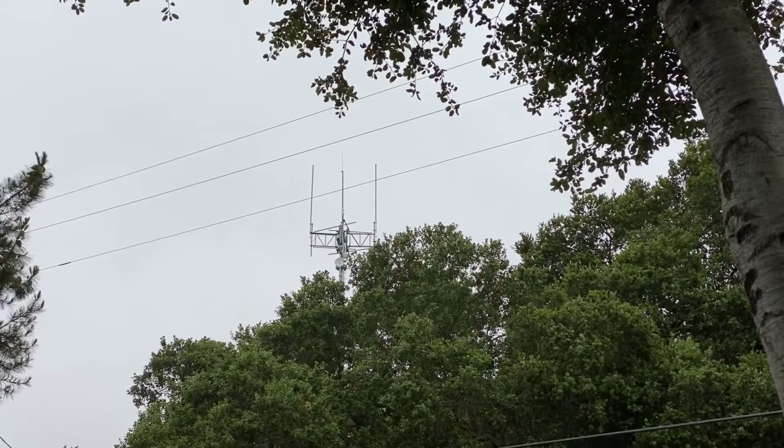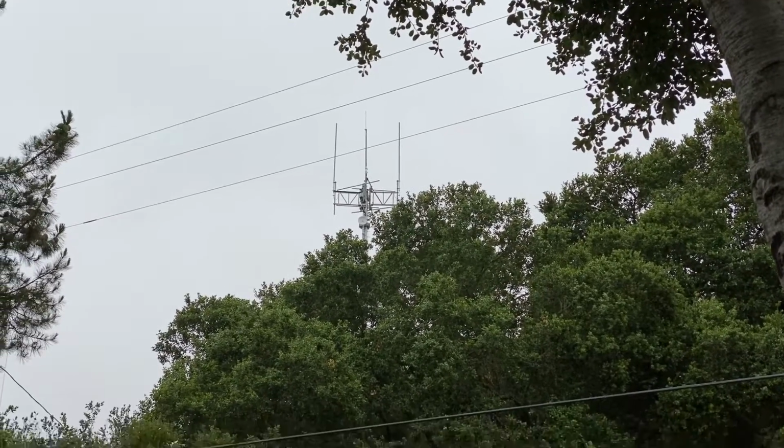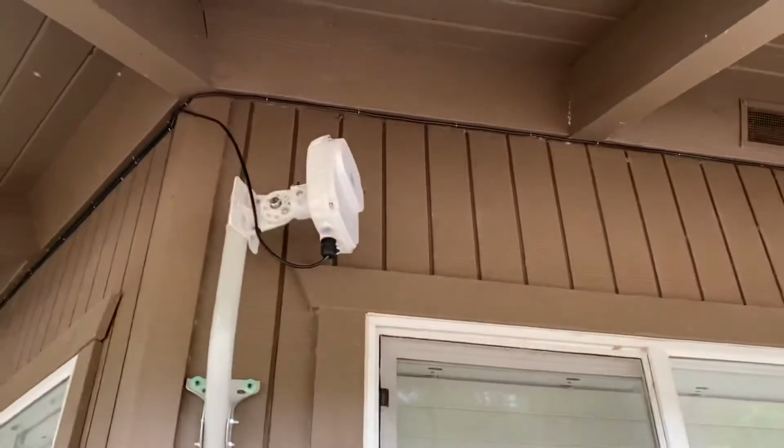Here we are at Coyote. There's our tower bringing 100 megabits per second from 30 miles away in the city. There's our shelter. We got a 60 gigahertz radio on top of the shelter feeding the ranger station right here.